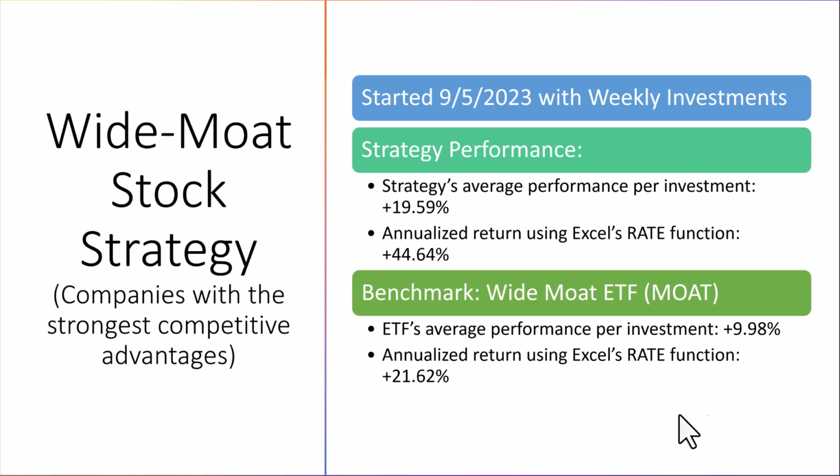Now, Morningstar offers an ETF that only invests in WideMoat stocks, so that ETF is a natural benchmark or comparison for this strategy. Its ticker symbol is MOAT, M-O-A-T. If we'd instead invested in MOAT on the same exact days that we made our investments, we would have received a return of 9.98% with the same holding period. Using Excel's rate function, that's an annual return of 21.60%. So our WideMoat strategy is basically doubling the annual return of the Morningstar ETF so far. The strategy is also beating the S&P 500 by 18 percentage points on an annualized basis.